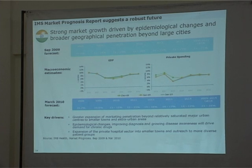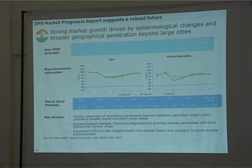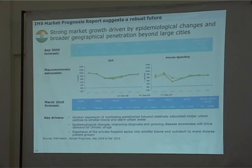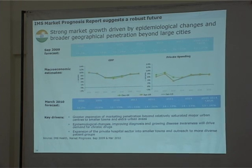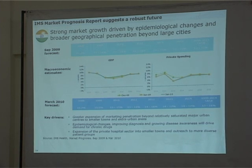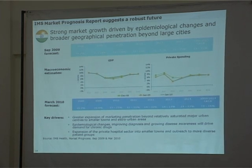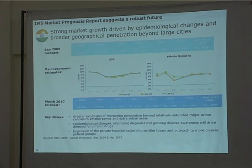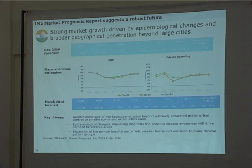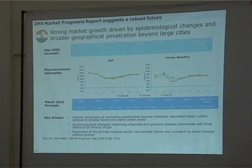Didn't look at it in terms of the macroeconomic factors which are actually facilitating this kind of performance for the Indian healthcare sector. September 2009 forecast was 12 to 15% CAGR in 2013. But exactly in a year's time, by March 2010, the forecast got a little revised and the growth rates have further gone up from 12 to 15% to 13 to 16%. What are the key drivers for this kind of a growth change?